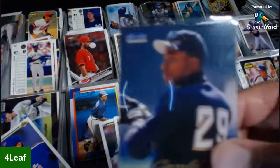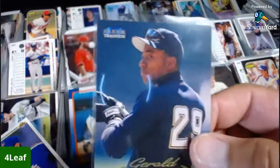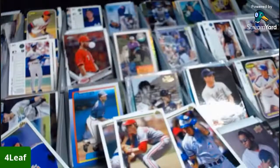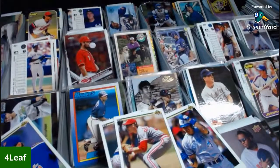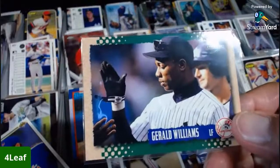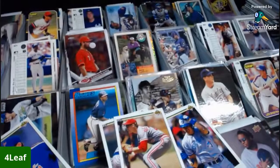Here's a Gerald Williams. He's doing the OJ. The glove doesn't fit, which is funny again. Remember Barry Larkin with the elastic band trainers? You know how many cards you see? Here's another Gerald Williams. The glove doesn't fit. Same player, different card. Saberhagen's $10.